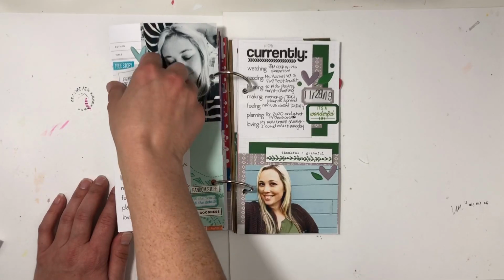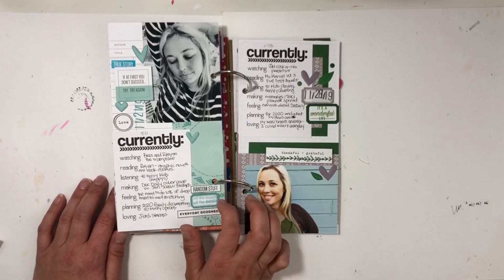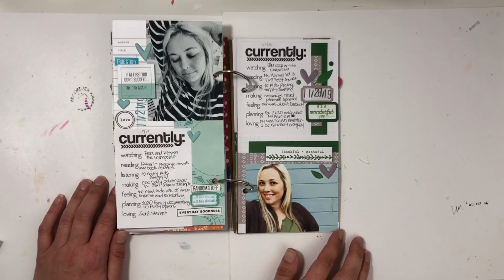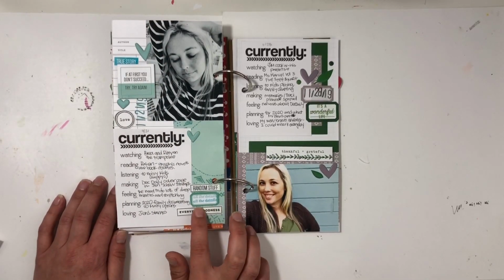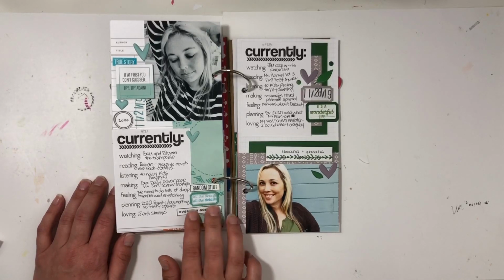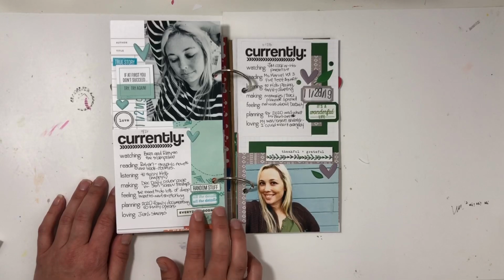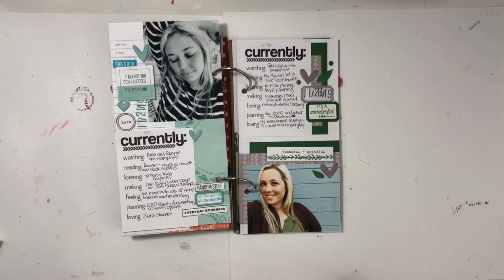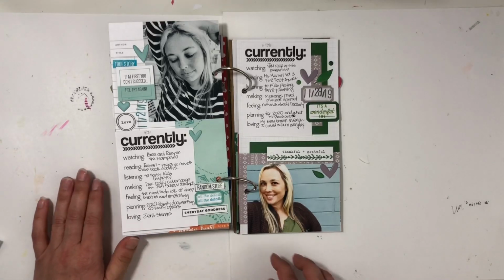And I actually realized that for this stamp set right here, the one with the phrases, I think it's called Everyday Phrases, I actually like them better stamped on bright white cardstock and then fussy cut out. I like them so much better that way. Otherwise, they need bright white cardstock, or they don't look so great stamped out.